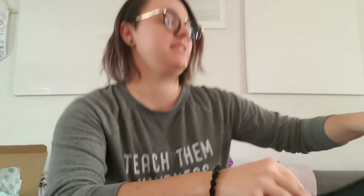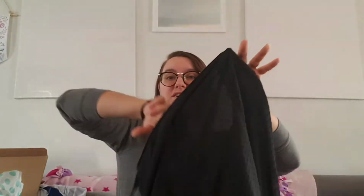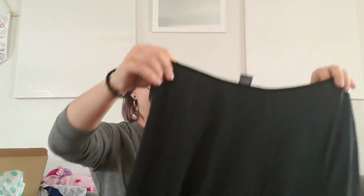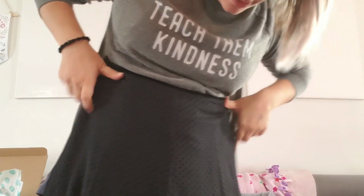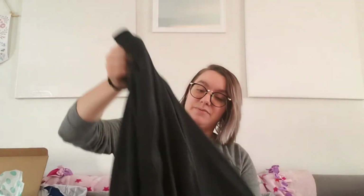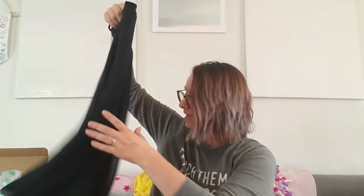Okay, and lastly, one of the skirts came, and it definitely needs a slip. It is totally see-through. Oh my gosh. But it is gorgeous, and I tend to wear slips with most of my dresses and skirts anyway, so that's really not a big deal. It's a nice length. I think if I wear it over belly, it'll be slightly longer than my knees. I really like that, and it does have 2 layers.